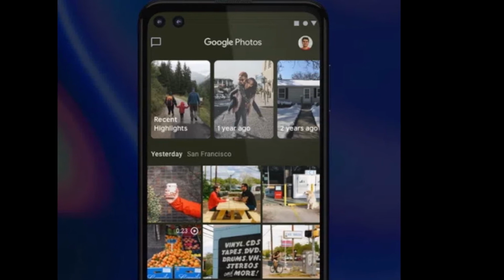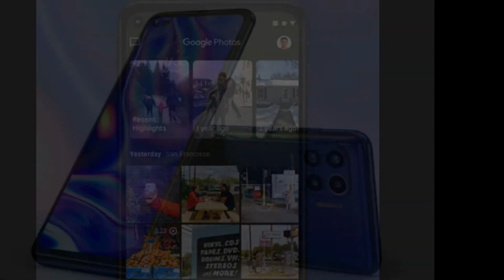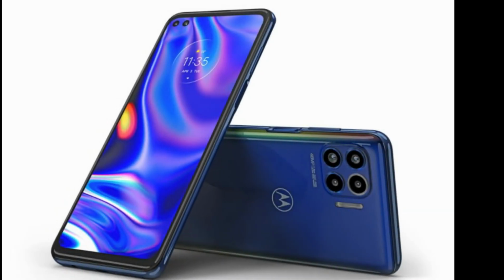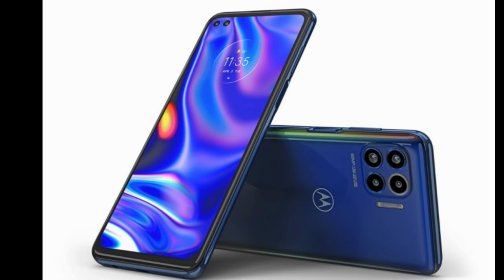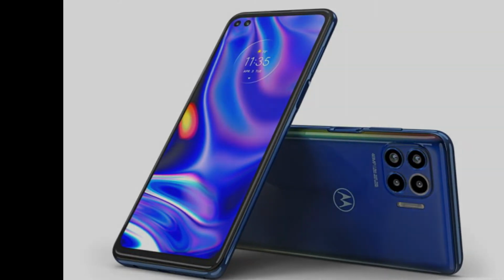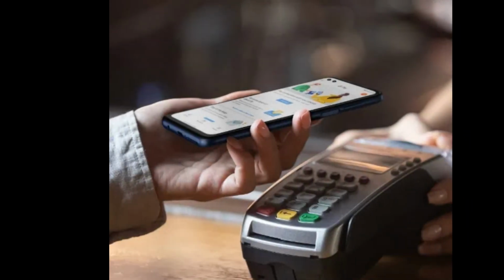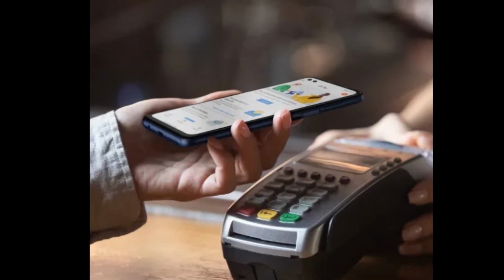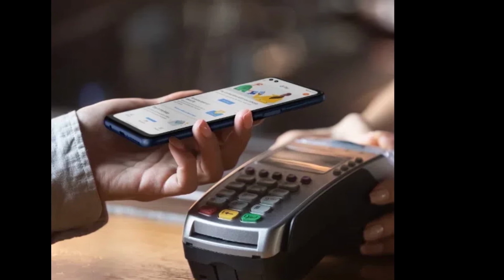Motorola has not announced the price of the smartphone yet, but it is said to be priced under $500, roughly Rs 36,700, in the US. The smartphone will be available through AT&T and Verizon. Verizon has announced that it will launch a 5G ultra-wideband network-compatible variant of the handset in October. Motorola is offering the One 5G in a single Oxford blue color variant.